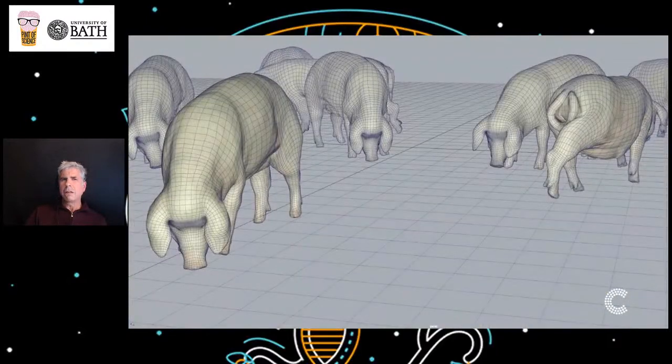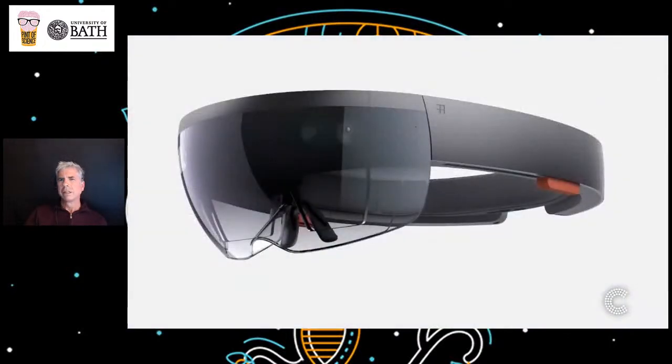And we use this on virtual reality. So then we use a virtual reality device. If you put this headset on, it works much the same as other headsets, but rather than just having a motion sensor and a direction sensor, HoloLens actually has scanning equipment on the front.